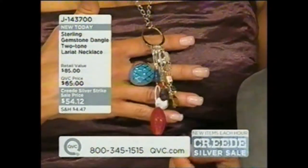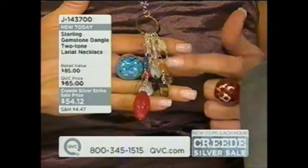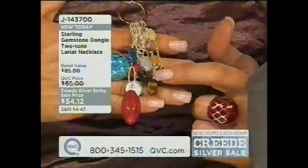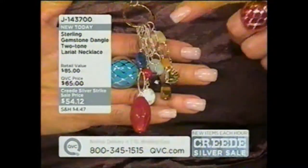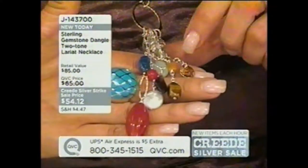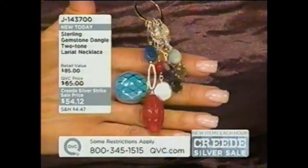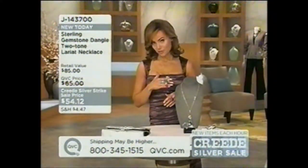You have the red quartzite. You have the clear crystal right up through here. You have the freshwater pearl in a coin shape. You have the amethyst right here in a briolette. You have the blue-green quartzite. You have the lapis. You have the tiger's eye. You have the serpentine, the green. Oh, here's a tiger's eye. Serpentine, green, yellow quartz. I mean, look at all that. Green, yellow quartzite, and the list goes on and on. All of these are natural stones. All carved, all beautiful, $54.12. That one's brand new.